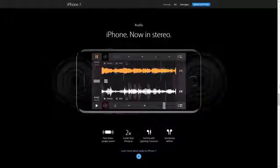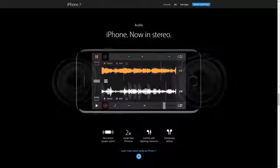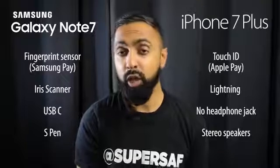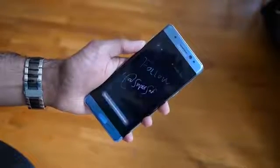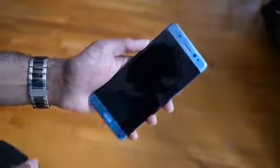Now with the iPhone 7 Plus, you have stereo speakers, which is definitely a nice touch, and it's going to give you some nice sound compared to the Note 7, which only has a single bottom facing speaker. So if audio is your thing, then the iPhone 7 Plus looks like the better option here. The Note 7 does have the S Pen, however. Now this is quite unique, and it really allows you to utilize the larger screen, so you can make notes on this, on the always on display, and it will always stay on.